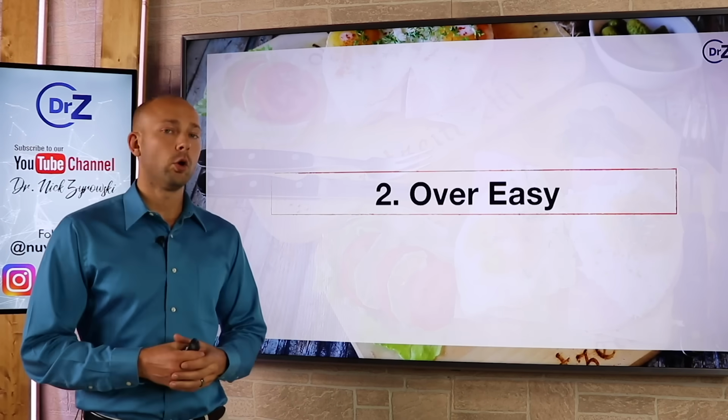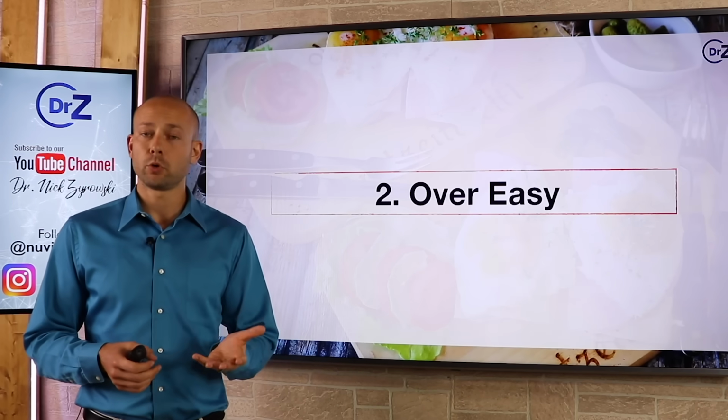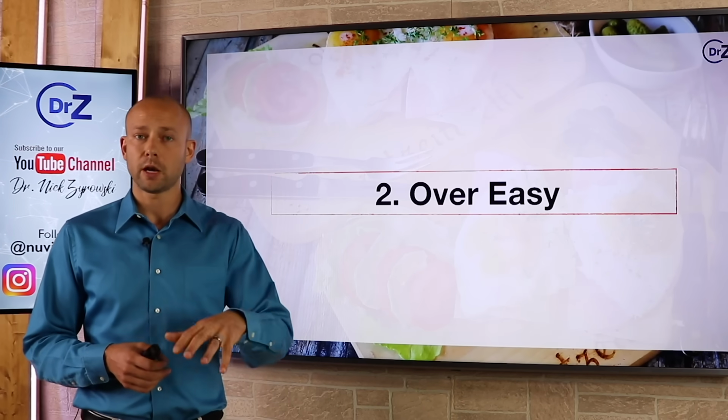Let's go ahead and look at over easy. Now, over easy is basically when you're going to put an egg in a frying pan and you're going to cook it on both sides.